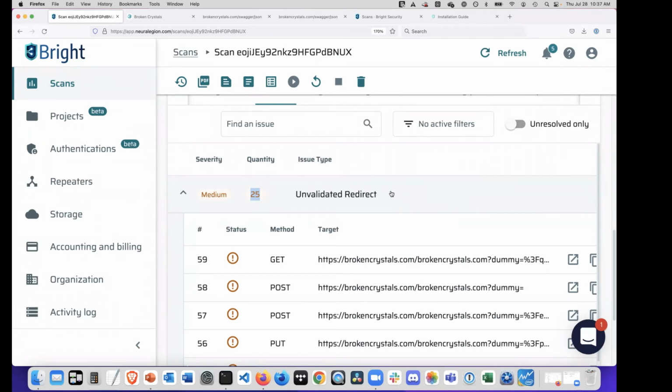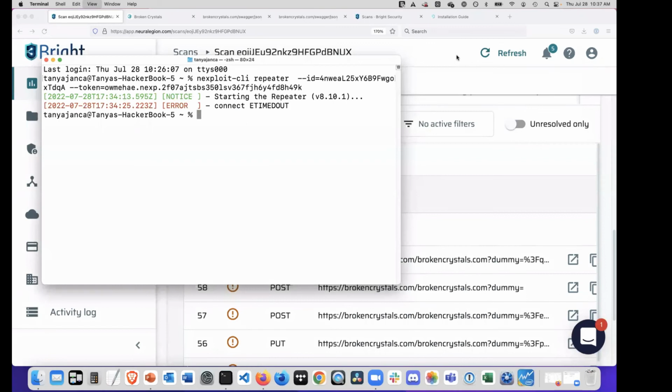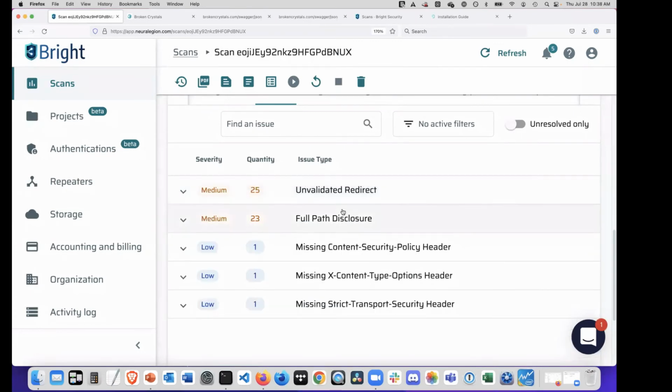Okay, if your scan status is stuck on pending, you want to hit this refresh button at the top, Nikki. So just hit this and usually you should be okay. If you're not okay, you want to come over and see if your repeater is like mine, where it keeps disconnecting. Mine's just disconnecting all the time because my internet's very bad. Oh, nice, Ricky. Okay, so ideally, you will find a whole bunch of unvalidated redirects, full path disclosures, and then some low things. So let's talk about some of these results.